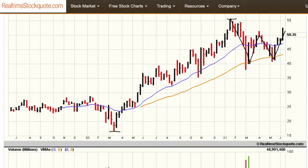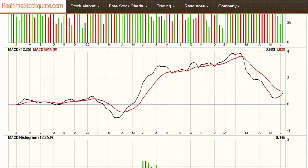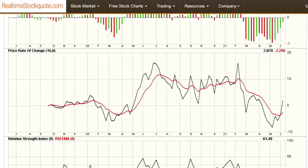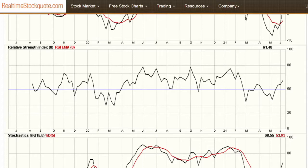Let's continue on down here. The volume is a little bit tepid, but that's all right. And here, the MACD looks great. We have a reset above the zero line, and it looks like the fast line wants to run through the slow line here and on the way up. Same thing here in the histogram, and as well, the price rate of change looks good. So does the RSI. It's just a moderate 61.48, but that's fine.